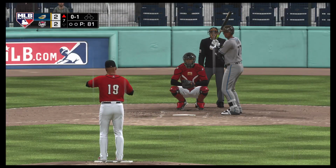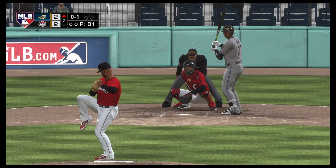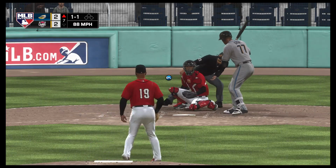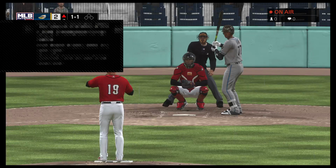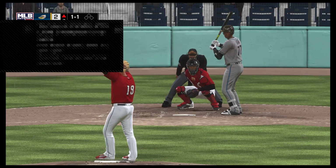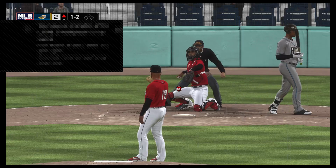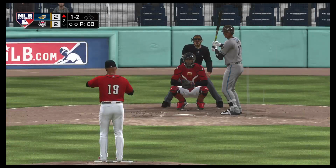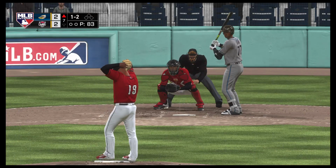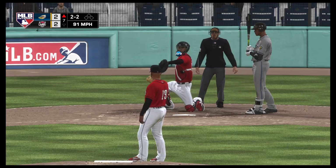Some action out in the bullpen. Couple of right-handers starting to loosen up. The windup and the 0-1. That misses wide. 1 ball and 1 strike. A ball and 2 strikes. And that misses 2-2.